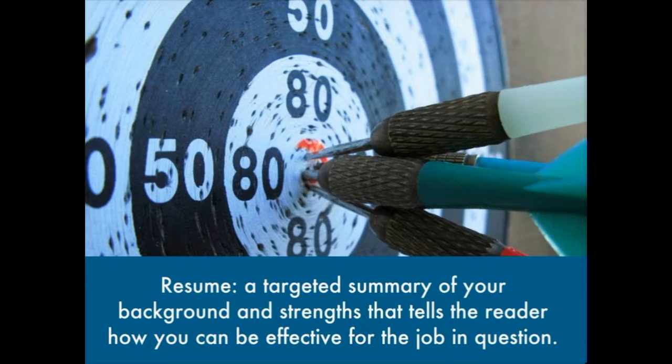And there's essentially 2 parts to this definition. Oftentimes when we think of a resume, we think of the first part, the targeted summary of our background and strengths. But we tend to forget the second part of the puzzle there. And so this part about telling the reader how you can be effective for the job in question is very important. This is essentially where the targeted nature of your resume comes in. So it's not simply anything and everything you've ever done. It's really speaking specifically about your ability to do really well in one particular role that you're applying for.